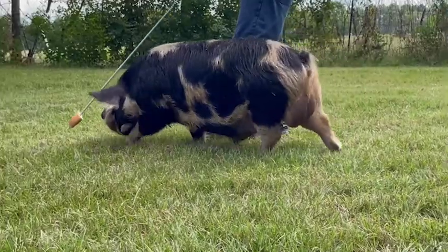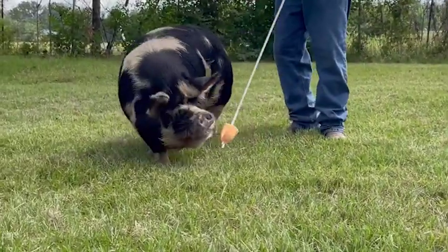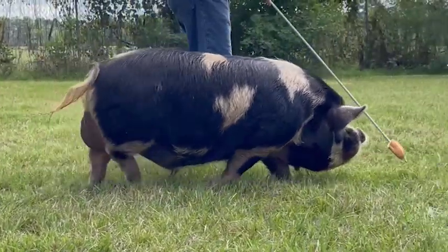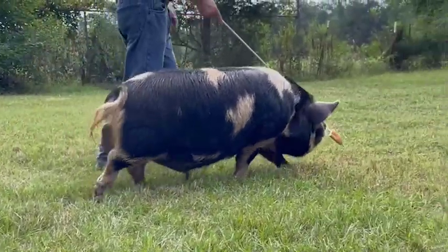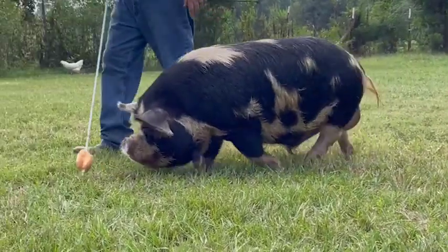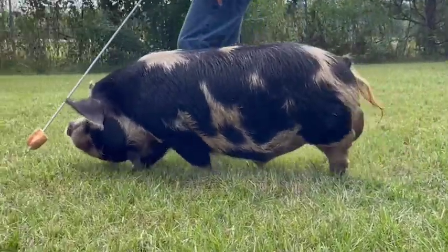The surroundings are fantastic. I bet your pigs do very well there. And I'm still thinking about what these pigs are like to show with a stick. We show with a board. Thank you very much for showing me your pig.